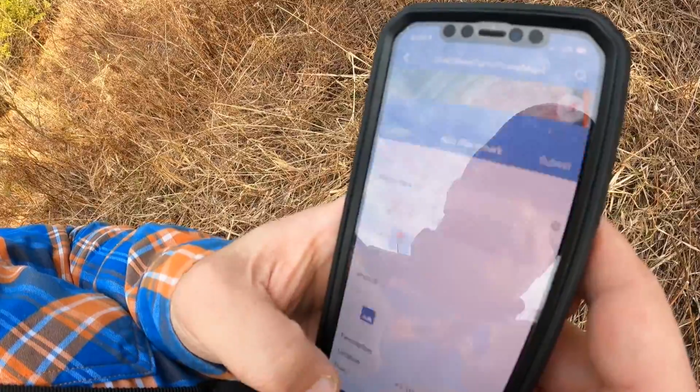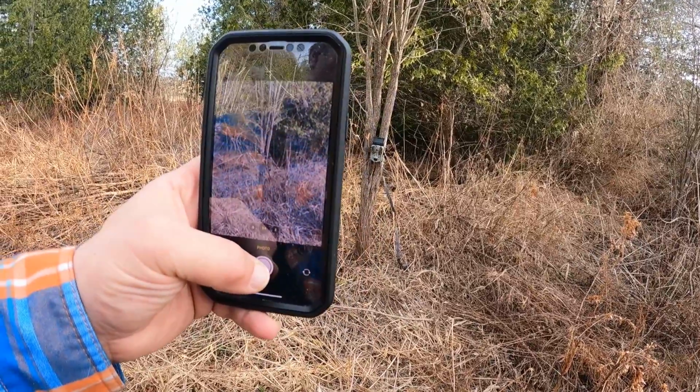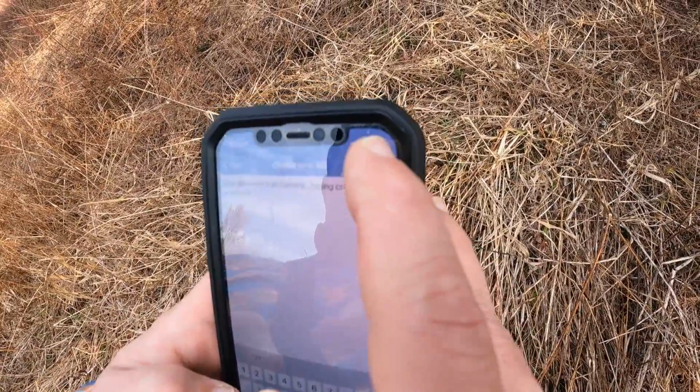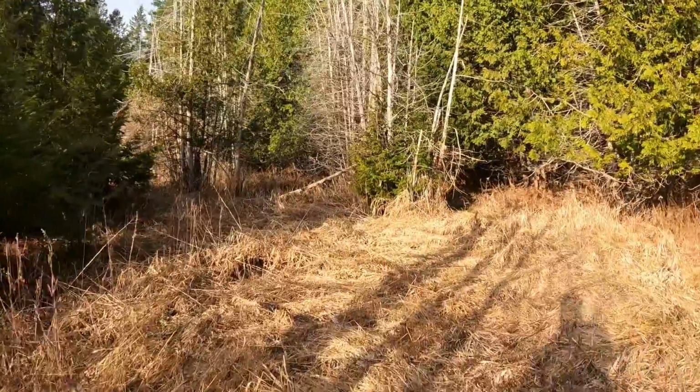I'm gonna drop a pin, trail camera. I even like to take a photo, write some notes. And now I have a record of it right about here. Okay, and onward we go into the forest.